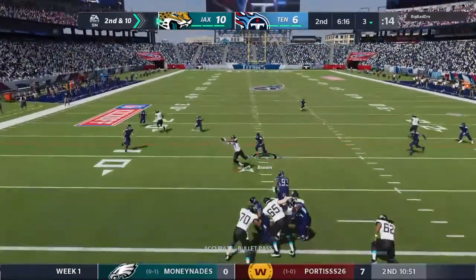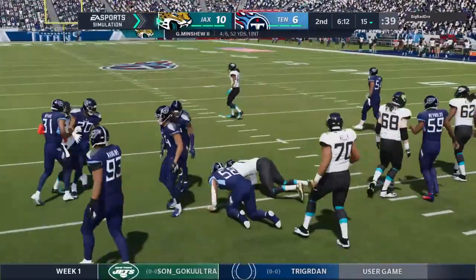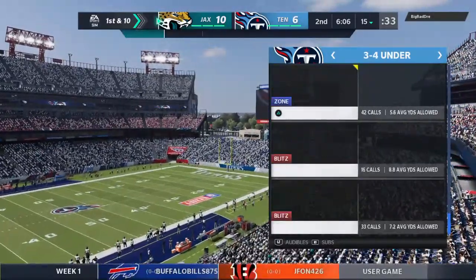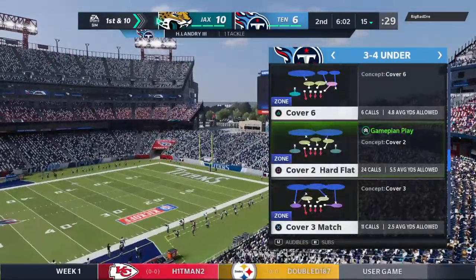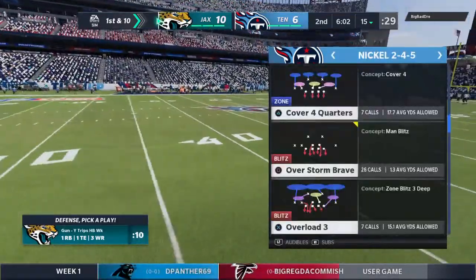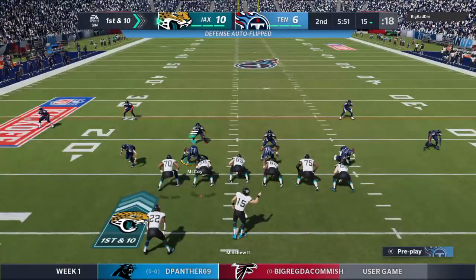From the gun, Minshew to throw. And this one into the hands of DJ Shark. And able to get it across the 10 to the 15. 12 yards there and a 1st down. Good strong throw and catch right there. And so far in this game, the alleys have been open for them to get completions, and they're taking advantage of it. Line of scrimmage, the 15. It's 1st and 10.